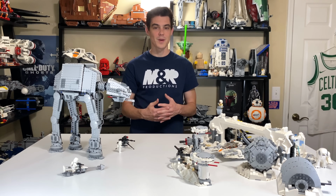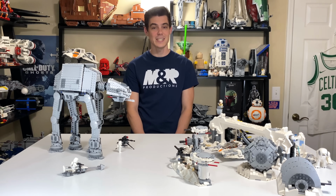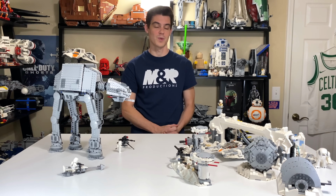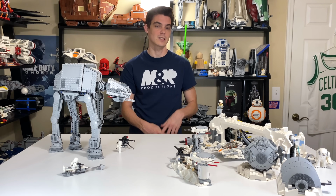So could LEGO have made UCS Hoth better with some simple changes? Yes, but ultimately it may not be as bad as a lot of people say it is, but there must have been some unfortunate series of events that led to it getting delayed, obviously missing the time frame when it would have been on shelves with an AT-AT, and then there were some very weird design choices made that made it inaccurate to what we saw on the screen in some areas.